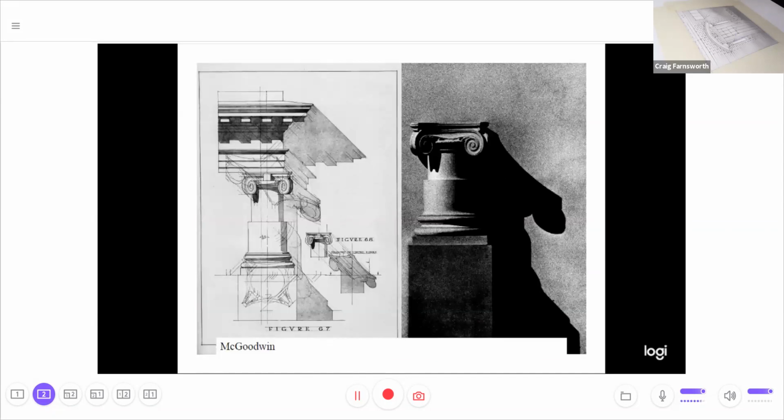McGoodwin's book, this is the Architectural Shade and Shadows, has a lot of descriptive geometry where it shows actually how to cast the shadows from elevations against a perpendicular wall, and then pairs that with plaster cast photographs to see what's really happening photographically. So this is also an excellent resource, highly recommended. And both those books have been reprinted and they're available.